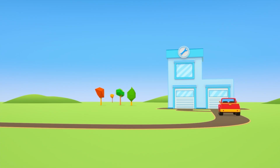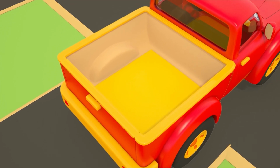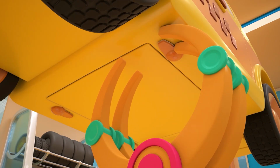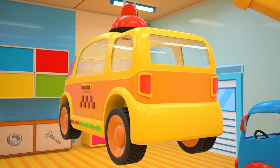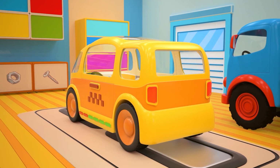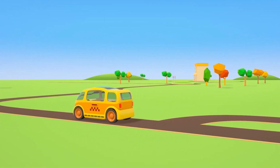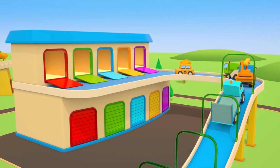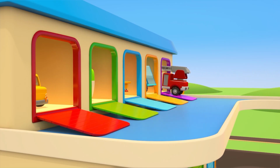Here's the pickup truck. Do you remember what it's carrying? It's the protective panel that will prevent the batteries from falling out again. Let's secure it properly on each side. Taxi, your repairs are complete. You can go. Safe travels. The helper cars are going back to their garage. I wonder who they will rescue next time.